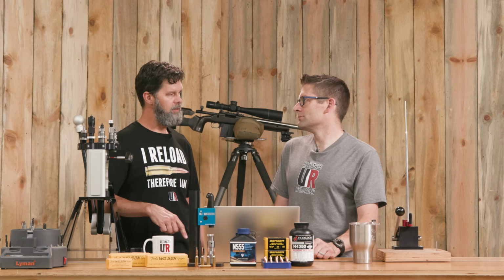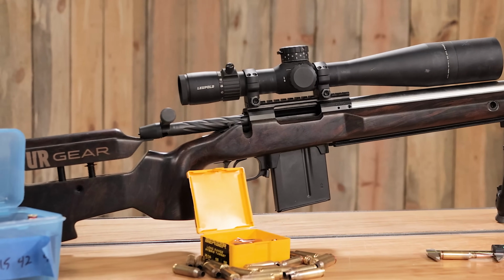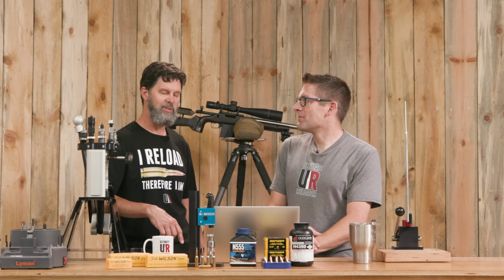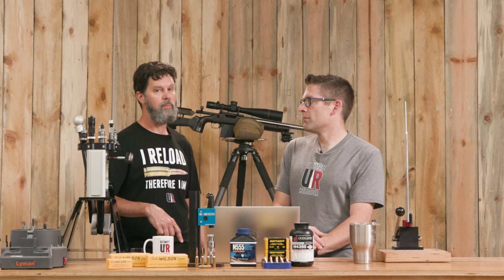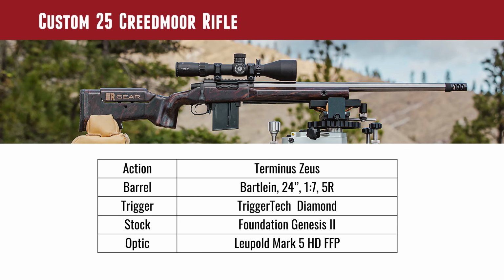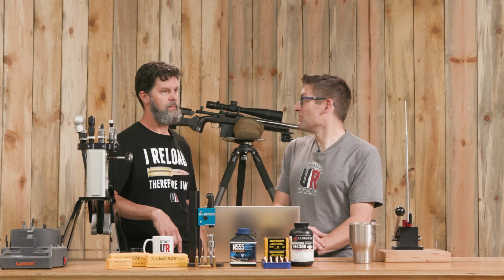I pulled the Leupold Mark V off of the 6 Dasher that we have and put it on the 25 Creed. They're all so fun to shoot, but we put that Leupold on there. It's a great scope, tracks well, very clear optics, very fun to shoot. In this picture, you'll see that we do have a muzzle brake on there. For all the testing that we did on this, I did shoot a bare muzzle. No brake.